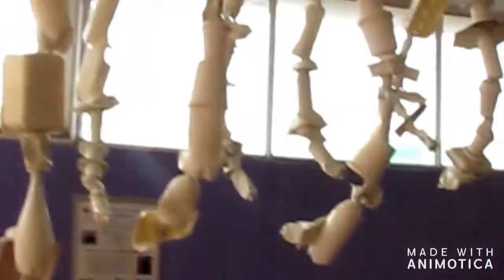Have a look at this, guys. That beautiful whale skeleton. These are all pieces of trash. Each piece of trash was found in the ocean. I think this is a really good way to get people to understand the effects of trash on our environment.